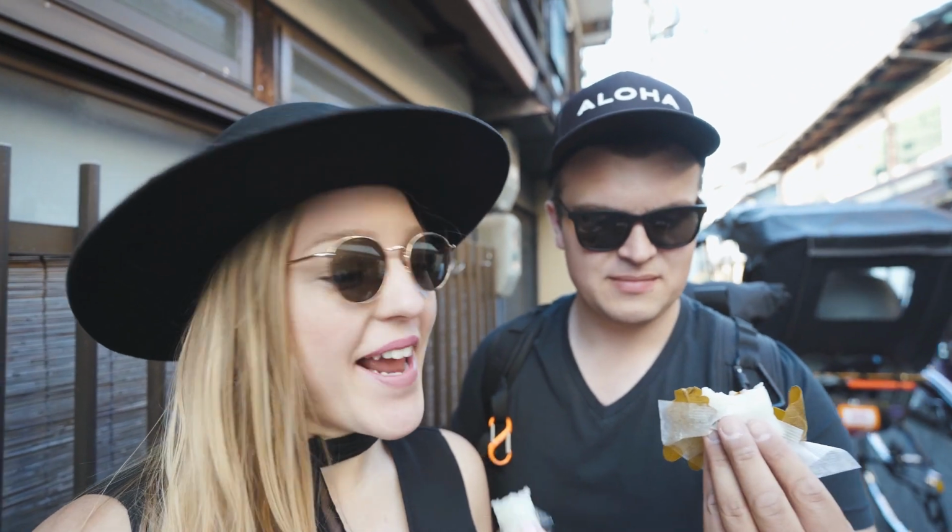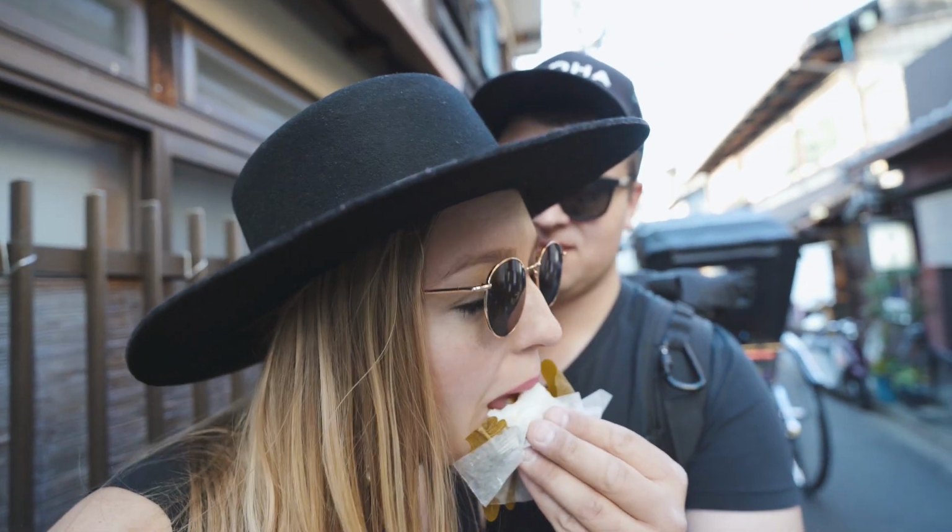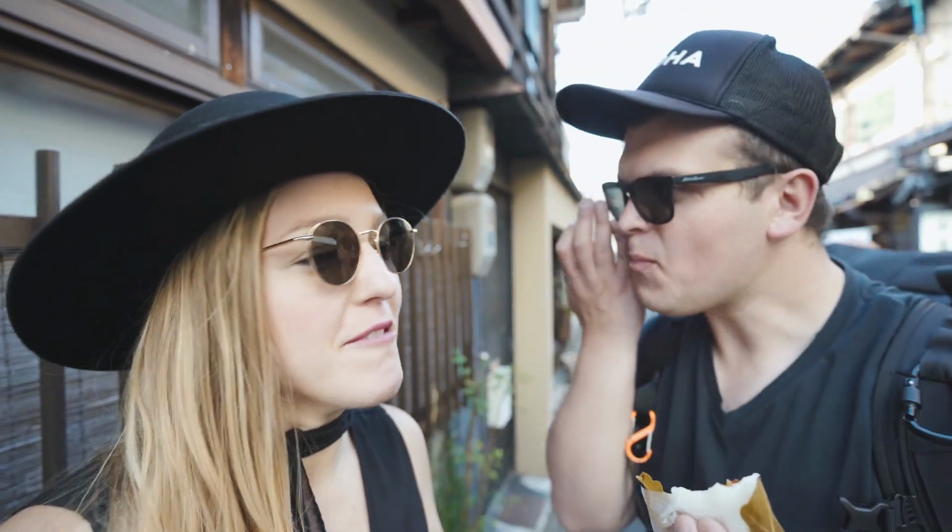Don't want to get run over by one of those. How good is this one? Do you like it? Yev loves miso, and I like miso too, but it's good. It's really good. It's like a savory sweet. I feel like Yev finally found a savory sweet. Here, try a bite.